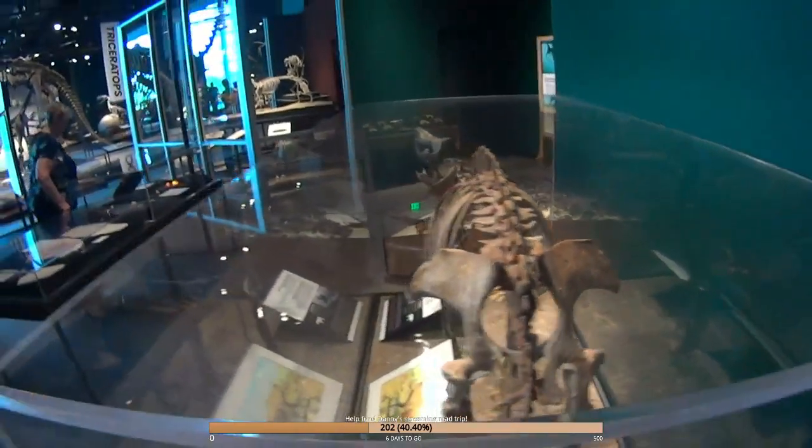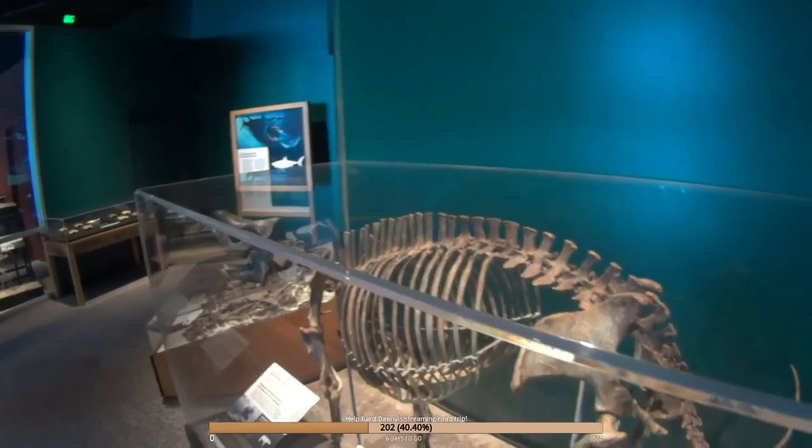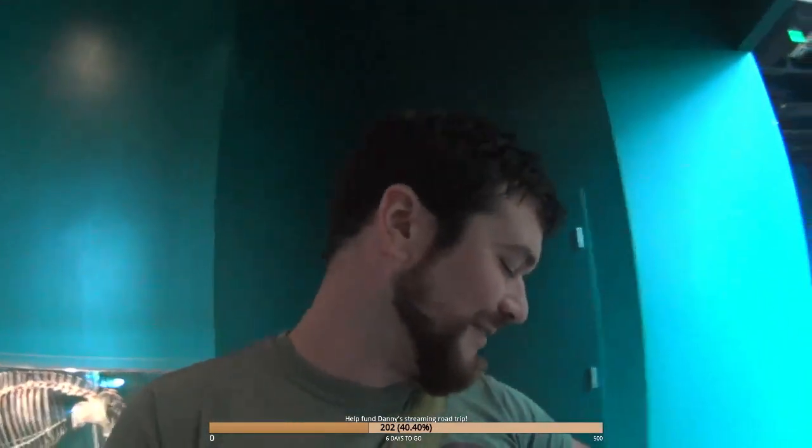It's funny, all of these mammal skeletal mounts, they're clearly from another time. And it's cool that they're still up on display here. The dinosaurs really take center stage, but it's cool to see the mammals as well, you know? I'm not gonna deny that.